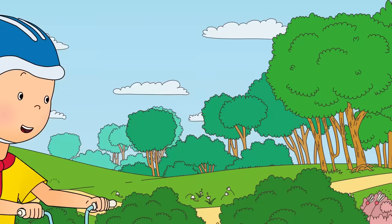It was summer vacation, so Mommy and Daddy had taken Caillou and Rosie camping in the forest. Daddy had found them a beautiful spot, right next to a lake. Here we are. Can I help? Sure, Caillou. With your help, we'll have the tent up in no time. Caillou was very excited. He really wanted to go and splash around in the lake.